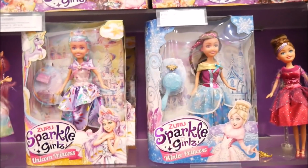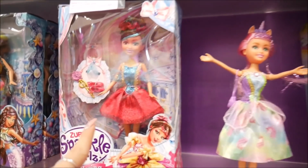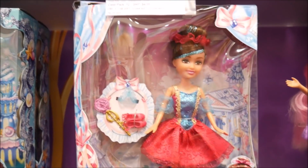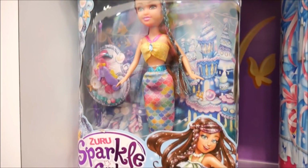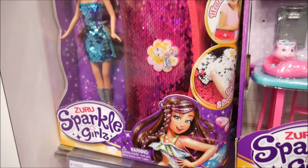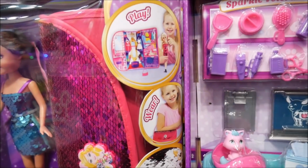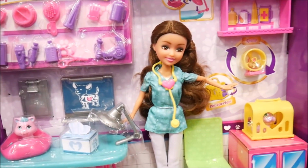Oh, thank you. Gotta have my Valentine's Day nails on, you guys. Oh, I like her. She's cute. And then mermaids. We love mermaids, of course. And then a sparkle case. Yeah, so it's like a wardrobe inside, and you can keep your doll and all the fashions in there. I love that.